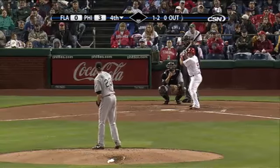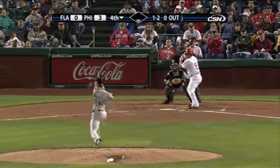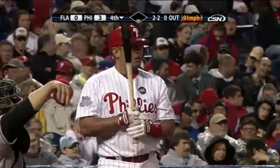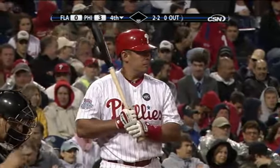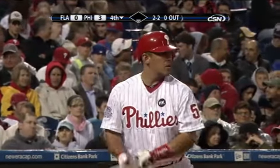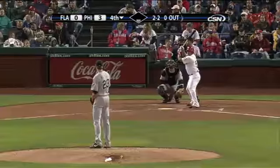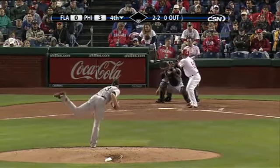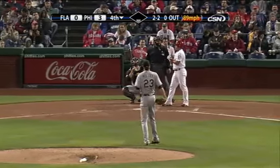Former number one pick by the Detroit Tigers. He was involved in the deal that sent Miguel Cabrera and Dontrelle Willis to Detroit before the 2008 season. Well, Willis has had his problems, losing his control, losing velocity. Throws a lot of junk now. Well, lefties can get away with that, however, and still sustain a pretty good career. 3-2 the count to Ruiz.